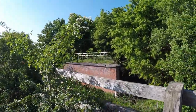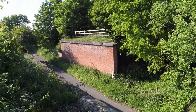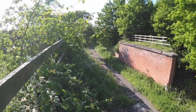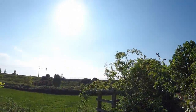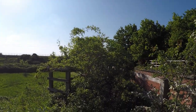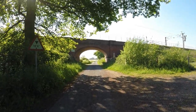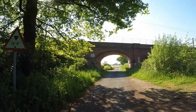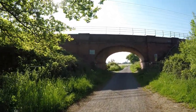So this again would have been a metal bridge going across, as you can see there. And this is quite close to the East Coast Main Line, which has a brick arch bridge just there, which we'll take a look at next. Right, this is the bridge for the East Coast Main Line.